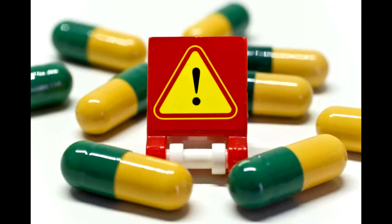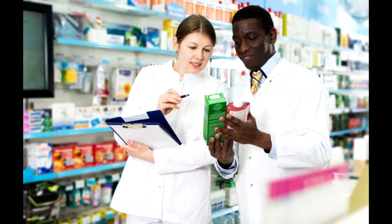So next, last but not least, if you receive a dangerous drug in the pink slip, you should tell the pharmacist so that they will supply it to the patient, because as a pharmacy technician we will not supply it to the patient. So yeah.